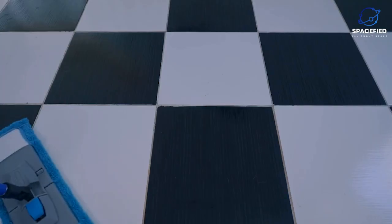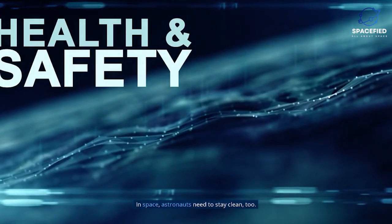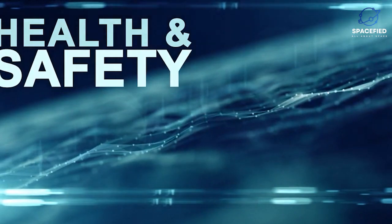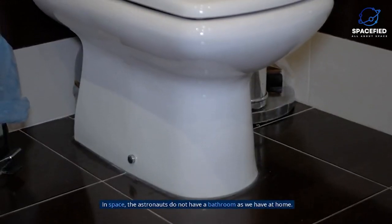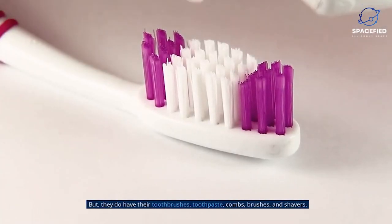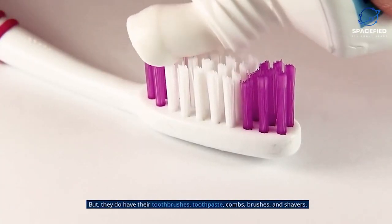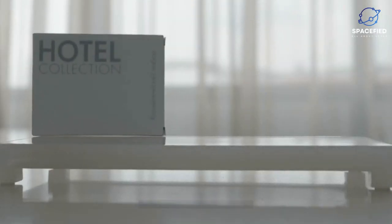Staying clean. On Earth, people need to stay clean. In space, astronauts need to stay clean too. Staying clean takes more work in space. In space, the astronauts do not have a bathroom as we have at home. But they do have their toothbrushes, toothpaste, combs, brushes, and shavers. These are kept in a personal hygiene kit.